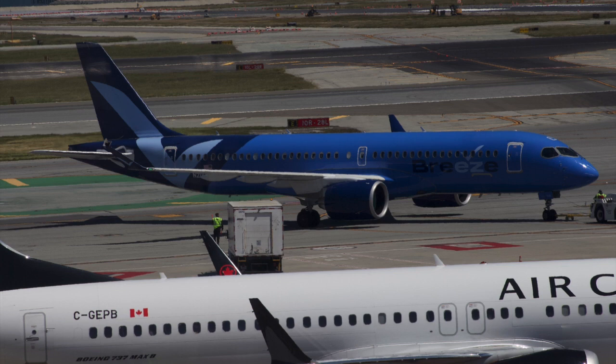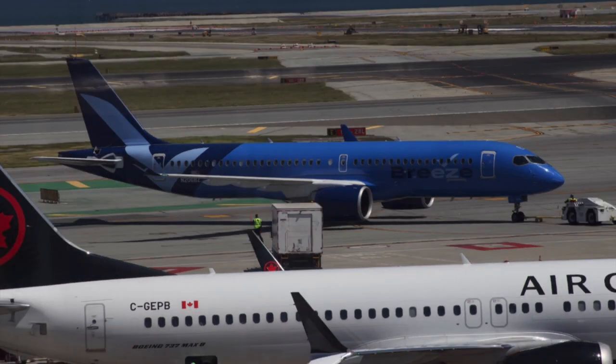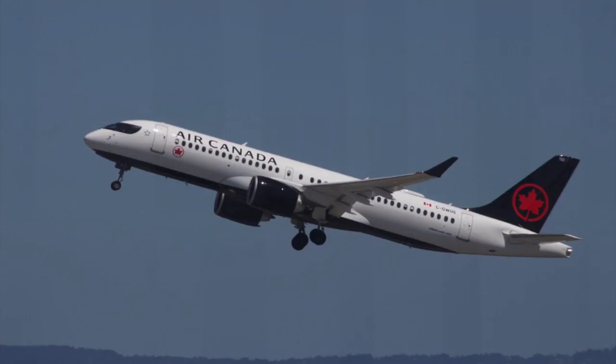We got the Air Canada 737 MAX 8 in the background right there. And yeah, really nice to see another Breeze A220. And speaking of A220, here we have this Air Canada Airbus A220-300 that's taken off. She's going to be heading out to Toronto Pearson International Airport as Air Canada flight 740, and this aircraft is registered C-GWUS. So really nice to see Air Canada's A220-300.